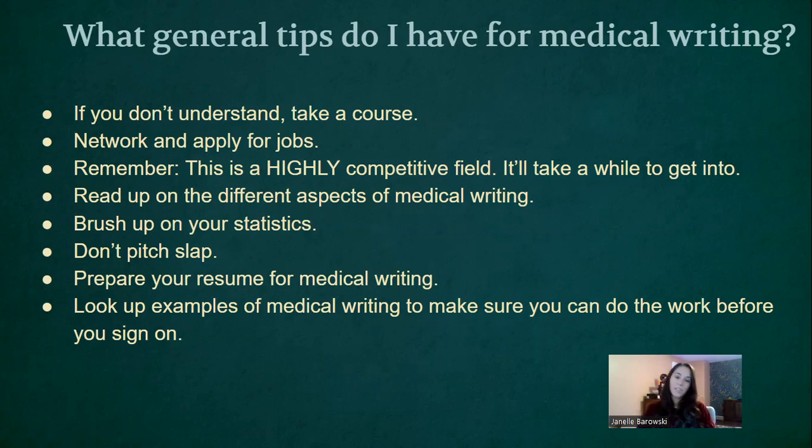So read up on the different aspects of medical writing because there are so many different areas and they all have different characteristics. They all work on different things, and not all of them are super, super dry. You can also do editing for this area too. Definitely brush up on your statistics because you can't really understand the depth of an article if you don't understand the statistics that the article is presenting to you. And then you just kind of look like you're lost. You're like, oh yeah, I think this article says this, but I'm not really sure because I don't remember what my biostatistics course taught me. So definitely brush up on that.